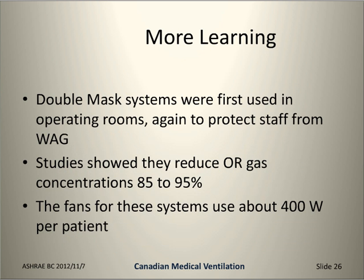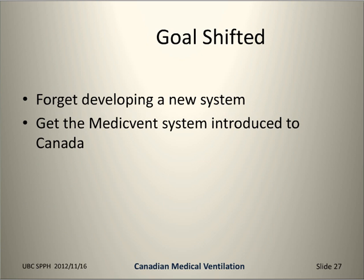So, yes, I started learning more about that system, contacted the folks in Sweden, and said, why aren't you selling this in Canada? Because we could use it here. We just figured out that something like this might work. So they found out they were first used in operating rooms to protect staff from waste anesthetic gases. Studies showed they reduce exposure in ORs by 85 to 95%. They'd used a different kind of fan than we use, a much higher pressure sort of fan. They use about 400 watts per patient to power the fan, whereas the one we use only used about 50 watts, but theirs worked better, so they're allowed a few extra watts.